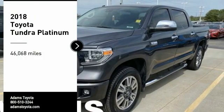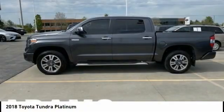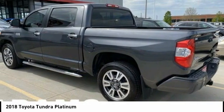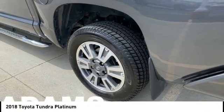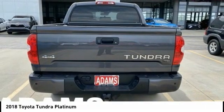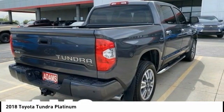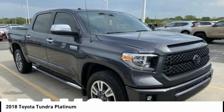For the right vehicle, check out the 2018 Tundra. Tundra has a number of unique features useful for those using it as a work truck, including extra large door handles, a deck rail system, and an integrated tow hitch. Included as standard are vehicle stability control, traction control, electronic brake force distribution, anti-lock brakes, and tailgate assist.